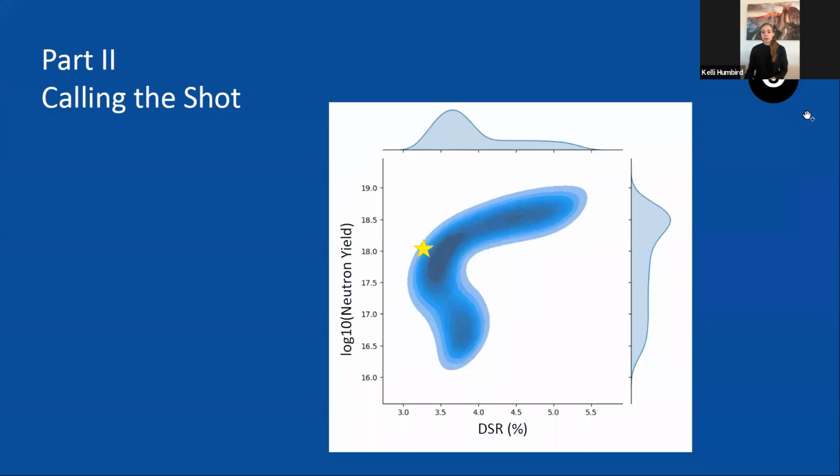So that kind of summarizes the overview of what the program looked like, what changes we've made to our designs over the years that led to the December experiment. So now I'm going to switch gears and talk about the part near and dear to my heart, which is how we called the shot before it happened. So next slide.